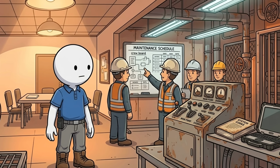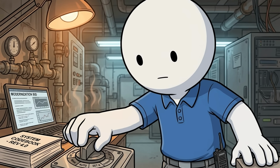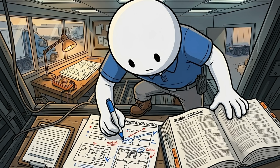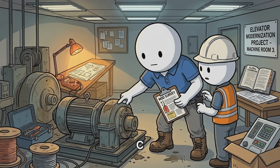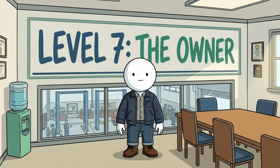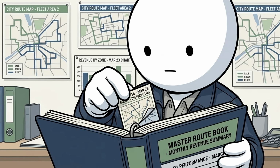The machine room runs hot. It always did. The view from here is a yard of trucks with your name on the doors, a whiteboard full of jobs, and a phone that never stops. But trucks and crews aren't the prize. The prize is the contract book and what someone will pay for it. That's level 7. The owner. The whole climb was, for one thing, a book of maintenance contracts somebody else wants to buy.